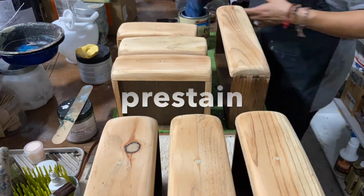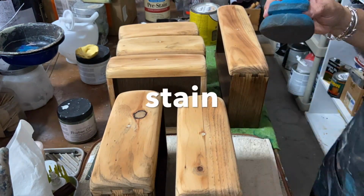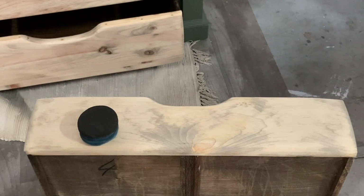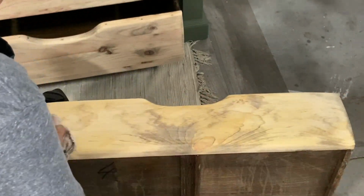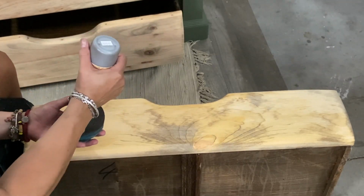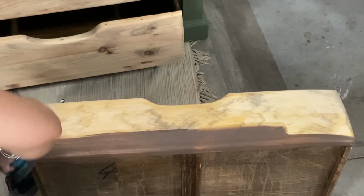So here we are. I did use a pre-stain on the pieces that I was going to keep wood looking or with stain, and then I stained them. And once again, I am using my Voodoo Gel Stain by Dixie Belle. I'm completely addicted to this type of stain because it's so easy to work with. It dries so quickly. You will see here how beautiful it is and how, depending on the amount of layers that you put on it, it gives depth or simplicity or just a little bit of a wash almost.